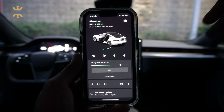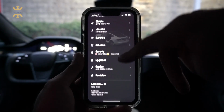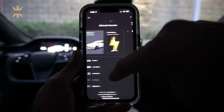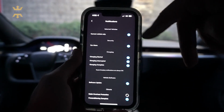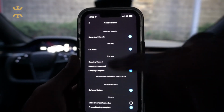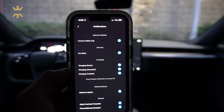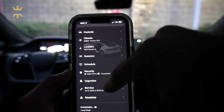here are some settings I recommend adjusting. That's disabled by default, but if you actually tap on your profile and scroll down to settings, in the notification tab, I recommend enabling the notifications you wish to actually receive. By default, all of these were disabled, including Sentry Mode, which will actually send you a push notification whenever your vehicle alarm is triggered. And then once you have that all set, if your alarm is triggered, it's good to know that you can actually go into security and you can actually tap Sentry Mode.